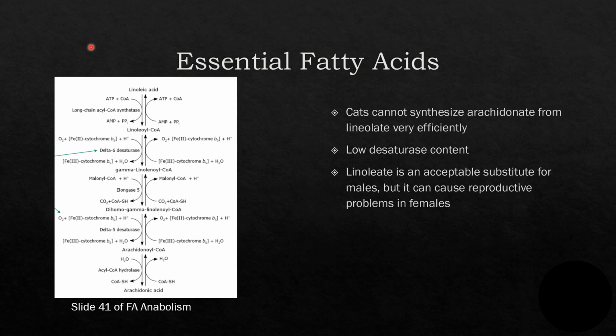But animal fat has a high concentration of arachidonic acid, so as long as they're eating animal fat, they're pretty set. The cats will also be okay if they're given linoleic acid in their diets from plants, but it did have some negative effects for females more than males, because the females' litters had low capabilities of handling certain fatty acids, and the males did perfectly fine.